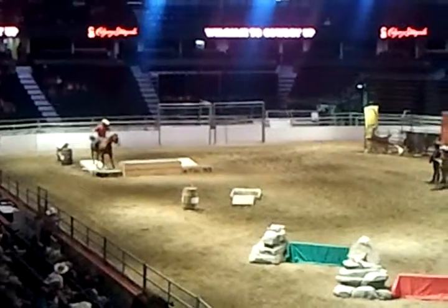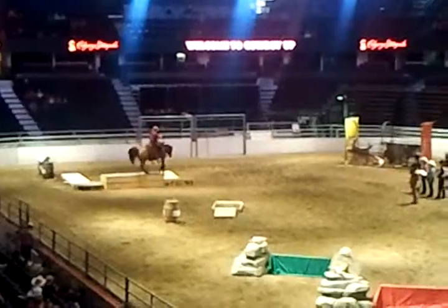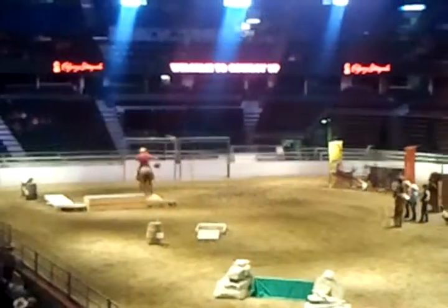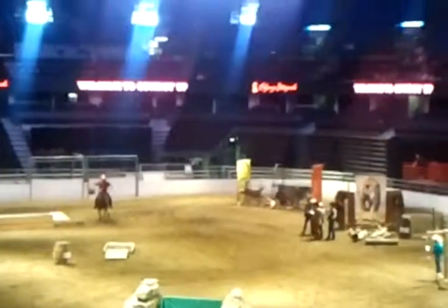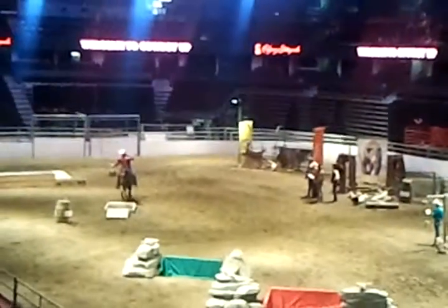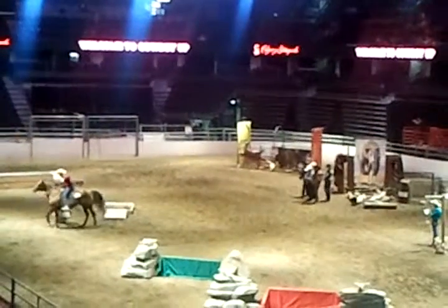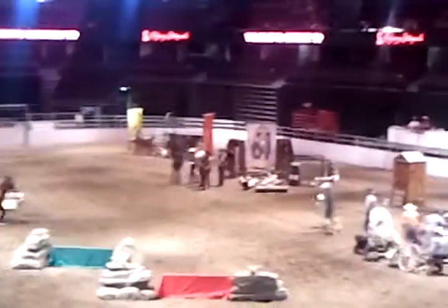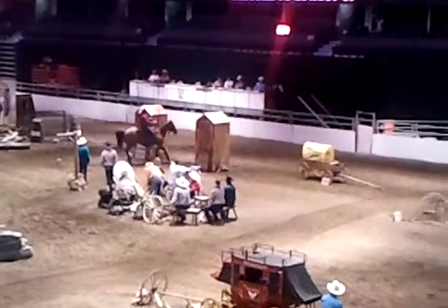Now, if he can stay on here, it's going to be important that he stays right dead center. Oh man, the horse slips down. Makes a turn, big slip right there on the right hand. Right down the center here. And you know, it's very difficult to be perfect on every obstacle. That's what makes this event so tough.